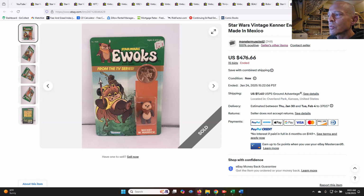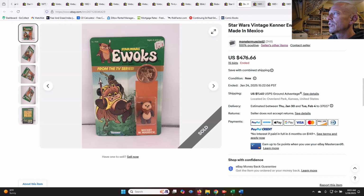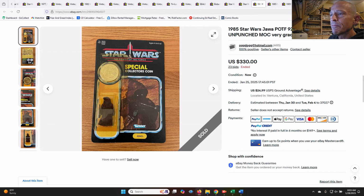Very fair price, for what the Wicket figure goes for, ungraded, loose complete, off the card. I thought that was a very fair price at $476. Next up, we've got some Power of the Force that sold either at auction or I think most of these are at auction. This seller had some very nice high-grade examples.